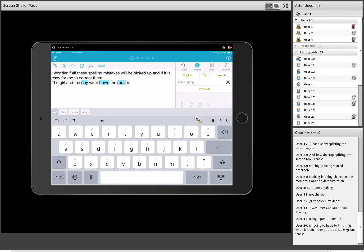Oops, I had the cursor in the wrong place. And let's just type in B-O-Y. And the next one is another letter reversal. That's meant to be down, and it's correctly guessed at down rather than bound. So tap on that. And road, it's got the right road for this one. So I thought that was pretty good, actually. There were about 10 mistakes there, and it got 9 of them correctly.